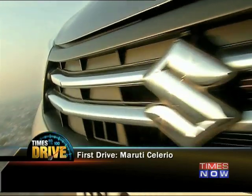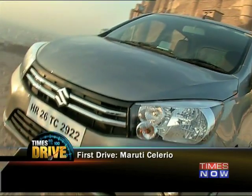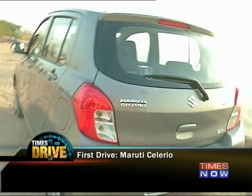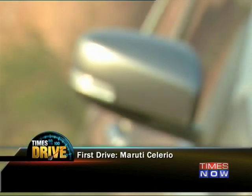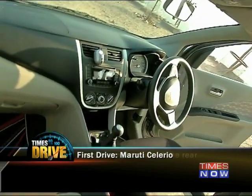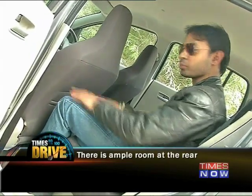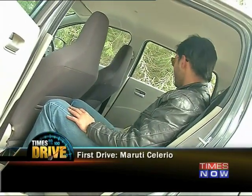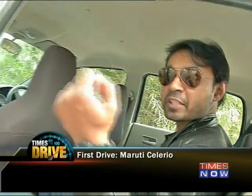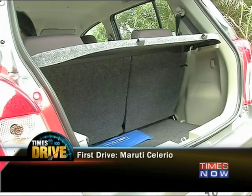The styling is a mashup of many hatches, but having said that, it's not cheeky enough to put you off or bland enough to be branded boring. It's conservative yet contemporary. And yes, there's plenty of room too. This seat has been fully pulled back, and I've got 2.5 inches of knee room to spare. There's adequate headroom and plenty of shoulder room too, but the best bit is the 235-litre boot capacity, which makes it the biggest and the most spacious in the A2 compact segment.